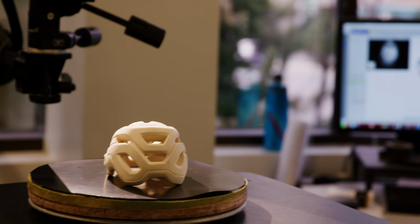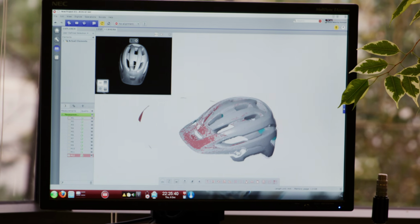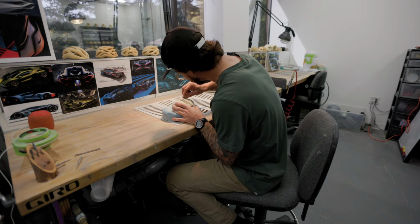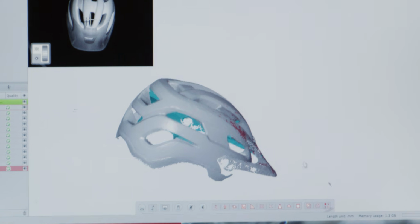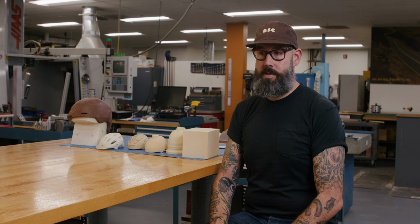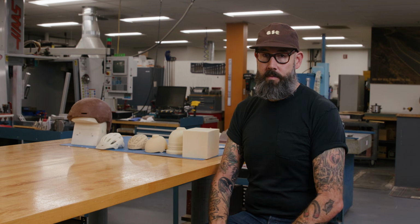Once we get something like this, we can white light scan this model, put it into CAD space, grow the helmet to be a full-size representation of this, and then print it on a 3D printer. So in a lot of ways, you get the best of both worlds. You get the ability to create these complex surfaces by hand, and with the use of CAD and 3D printing, then get a model that is full size. And it gives the designers, marketing, and everybody involved an opportunity to see the helmet in its infancy in real life. So the design process for Giro is an ongoing conversation, and one that could last for as long as it needs to last.